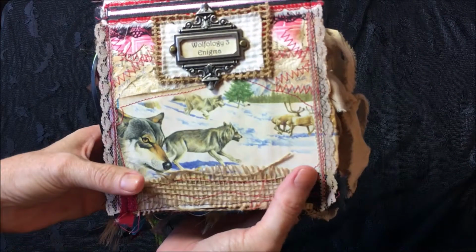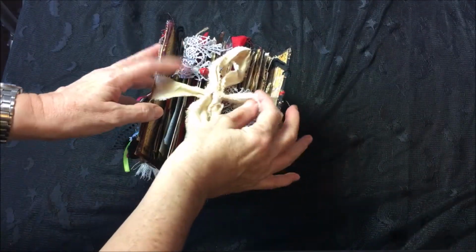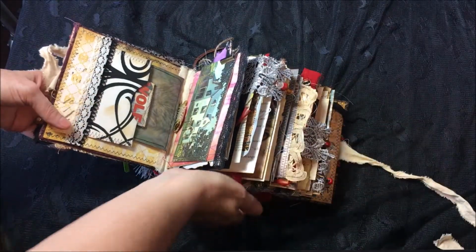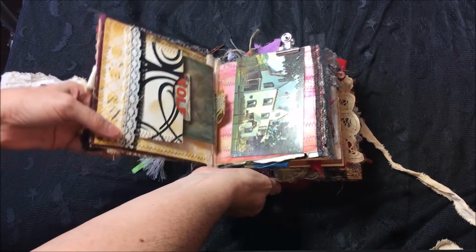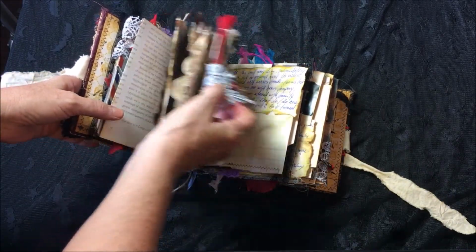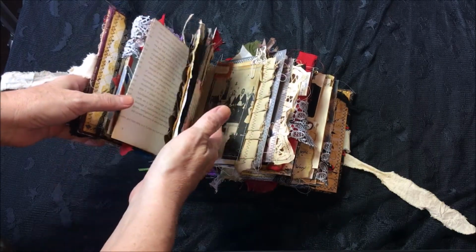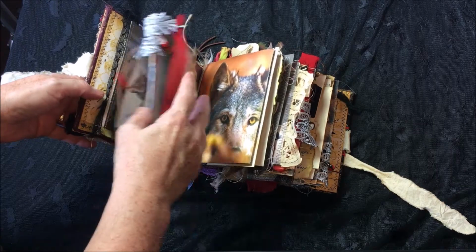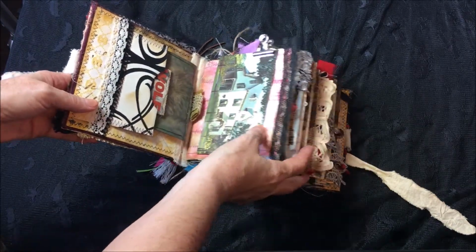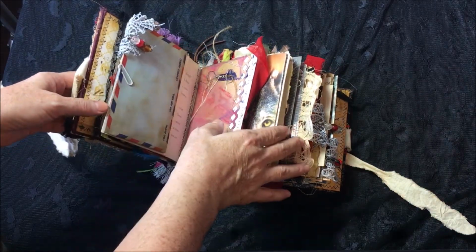So let's go see what's happening inside with Enigma, checking inside what is going on with the wolf pack. This time there are a lot of different pages and a lot of sections to the story, a lot of original ephemera from books and magazines about wolves, and a lot of beautiful photos to enjoy in this journal. This journal is sold and it will be shipped off shortly, and I hope the new owner enjoys it.